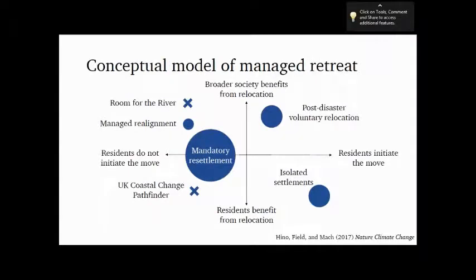So when you put all this together, you get this conceptual model with all of our different cases laid out on this 2x2 matrix. And I think what's interesting about this is that the ones where we see incomplete efforts to move, where the relocation has been started, but not everyone targeted to move has moved, principally in the isolated settlements case, and then also partially with the Pathfinder and some of the mandatory resettlement efforts. So in the top right and largely the top left, you actually see the move occurring, whereas it seems to be much more of a struggle to actually get everyone on the same page and moving in the same direction in the lower half, and especially on the bottom right here.